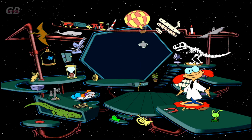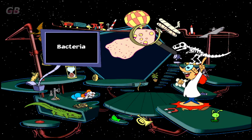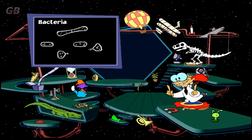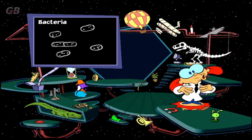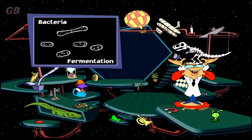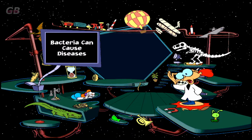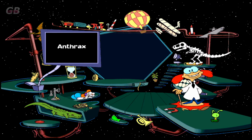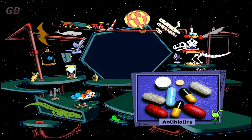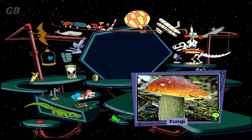Bacteria. Most bacteria are one-celled microorganisms which multiply by simple cell division. Bacteria are useful in human digestion, decomposing sewage, and fermentation. But bacteria can also cause diseases like anthrax, pneumonia, and tuberculosis. Bacteria can be fought with antibiotics, and often these antibiotics are made from fungi.